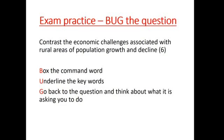To finish this week then, I want you to have a go at this question. Contrast the economic challenges associated with rural areas of population growth and decline. 6 marks again. But it's contrast. We haven't done many of these. What this means is you must compare and contrast the two regions. So you're looking for 3 similar points that counter-argue each other.